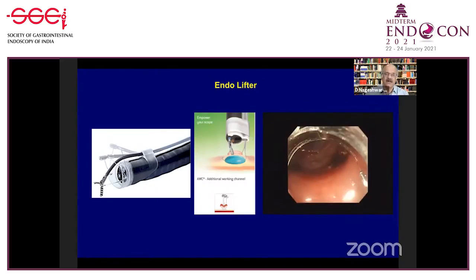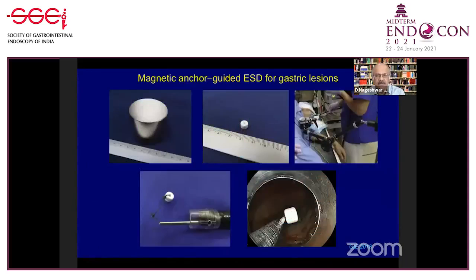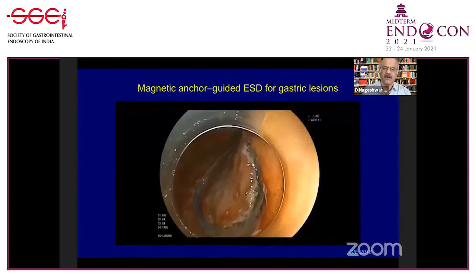So it's like a surgeon working with 4 hands. So this is, again, something that we can use in regular practice. Magnetic anchor-guided clips are also very useful now. And I'll show you how we use this.